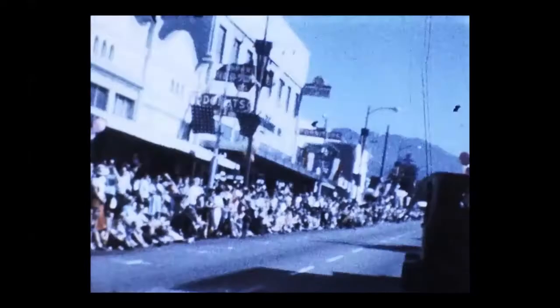And then what I really like about this film is that it captures the parade from the vantage point of a participant in the parade. So here they are going down through downtown Redlands. Pretty neat stuff. Well, of course, people didn't always just stay in Redlands. They recorded life not only at home, but the places that they visited.